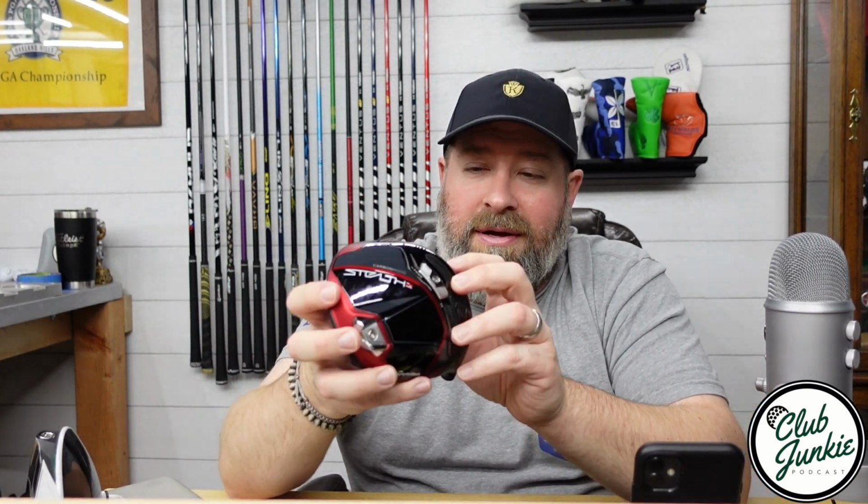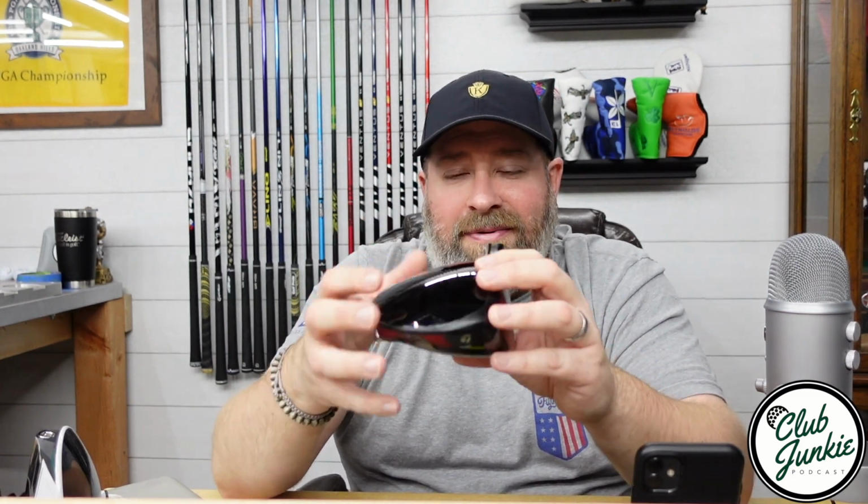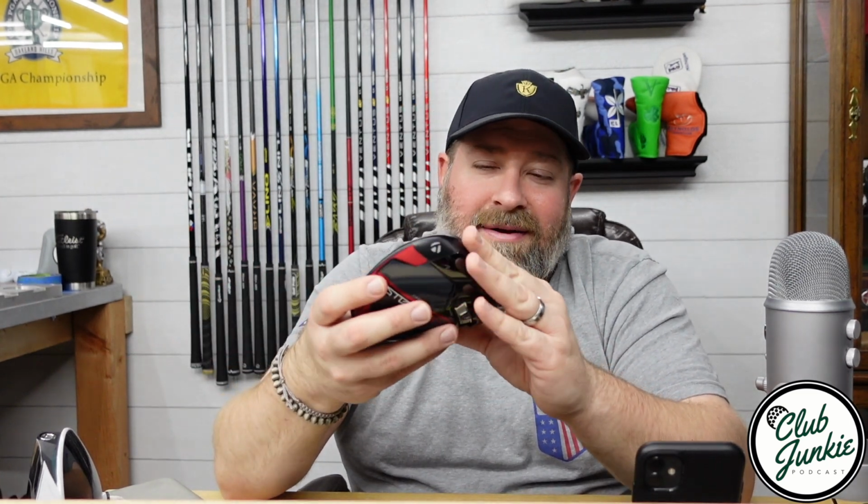It's pretty cool. I've seen some of the comments on social and all that, and people are saying, oh, it's a Sim 2 that's just repainted, and it's really not. It's pretty amazing that people think that, but it's pretty much a full carbon driver. Like when they said carbon wood with Stealth, it was mostly the face and the crown.